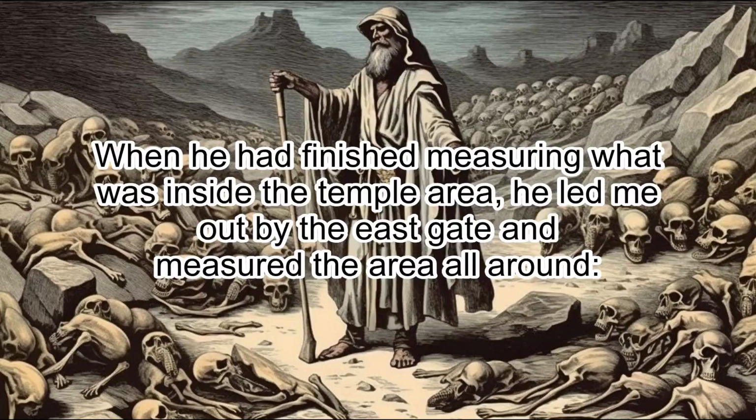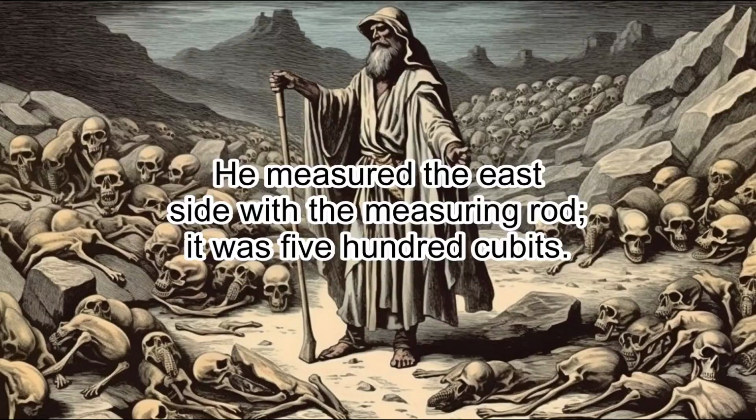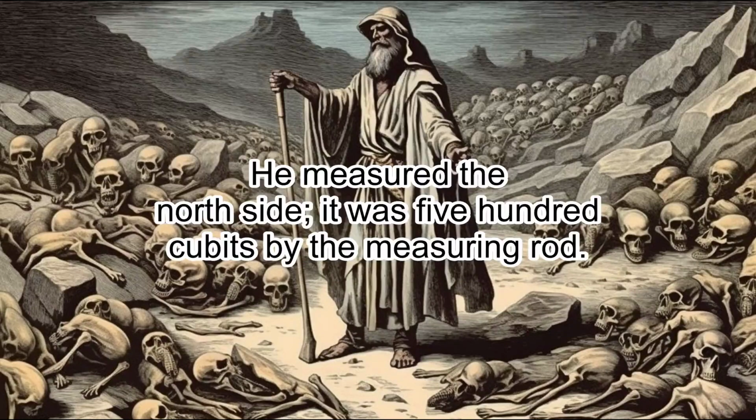When he had finished measuring what was inside the temple area, he led me out by the east gate and measured the area all around. He measured the east side with the measuring rod. It was 500 cubits. He measured the north side. It was 500 cubits by the measuring rod.